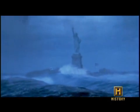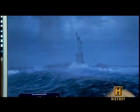This is 1,100 gallons. We can just rock the water back and forth. All of this here is computer generated, and the Statue of Liberty and this background stuff is actually a backplate shot by production.